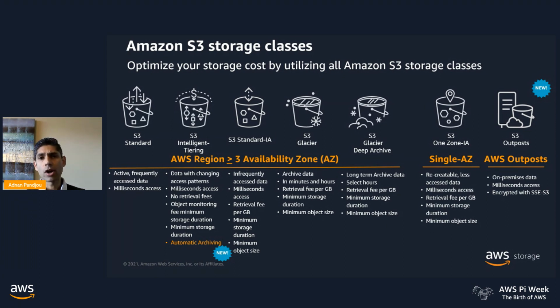You can also archive objects via lifecycle policies from any S3 storage class into Amazon Glacier and observe up to 40% lower storage costs compared with S3 Standard-Infrequent Access, and even lower storage costs with Glacier Deep Archive. And then you have Amazon S3 on Outposts that delivers object storage to your on-premises.